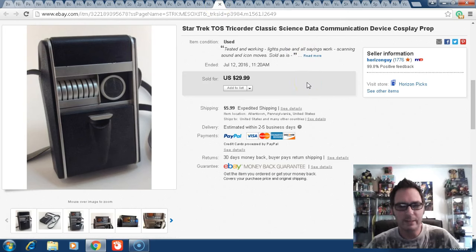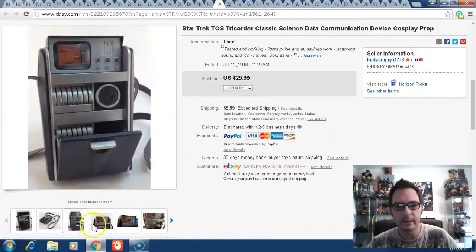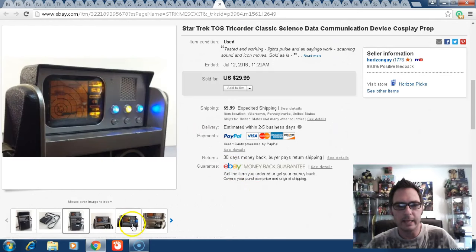I'm pretty sure the San Diego Comic-Con was last week, or it's this week, and I wonder if somebody got this for that. It's the original series Star Trek Tricorder. It's not complete. It's actually missing a piece, that center piece right here, which is supposed to have a cover. There's supposed to be a little communicator that goes in this hole.